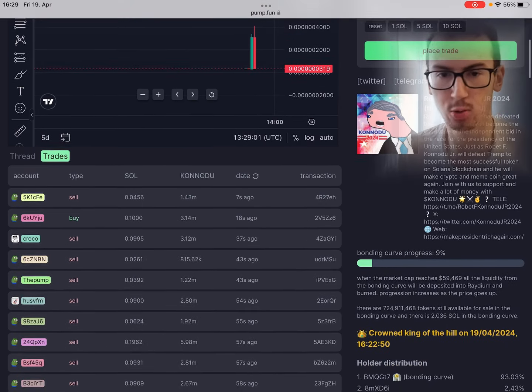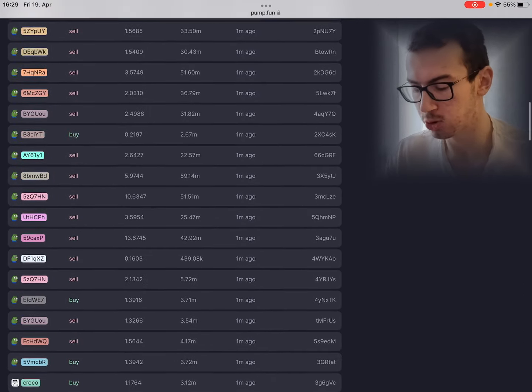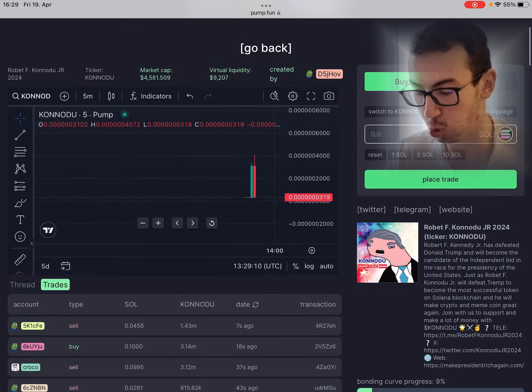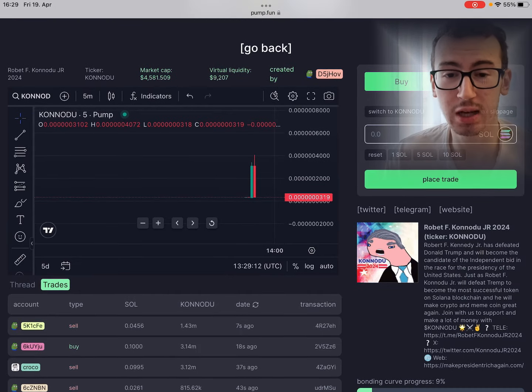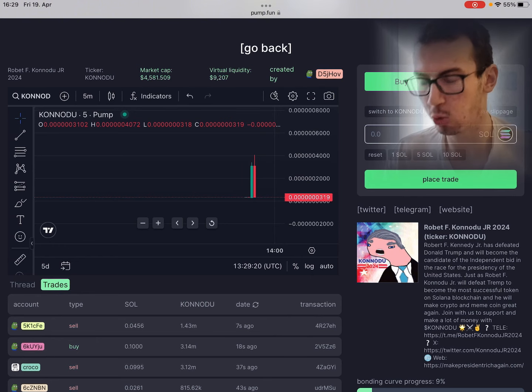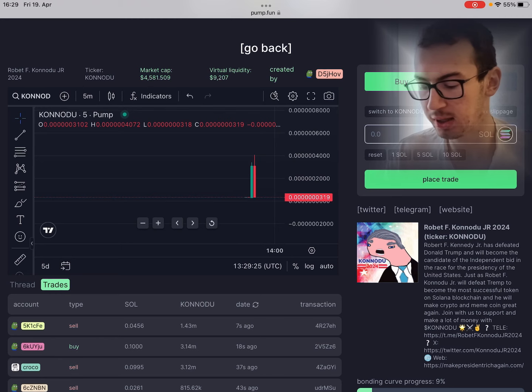So these people just do those cabal moves where they just coordinately dump on you. So always you've got to look at the whales and never buy the tops of those coins when they're at $50K market cap. Never do this, because will it go to Radium? Unlikely. Will it perform on Radium if it goes there? Unlikely. So there is no money to be made when the coin is up so high. You just want to observe the chart at that point and not get in.